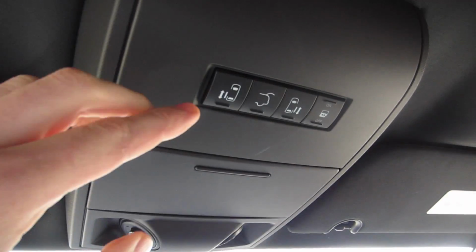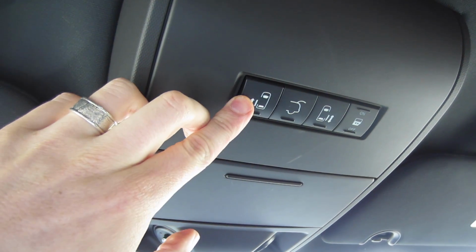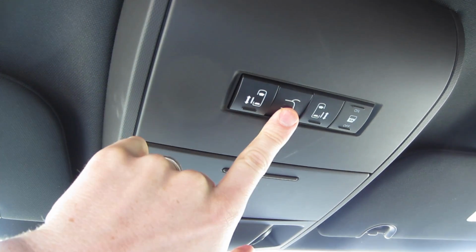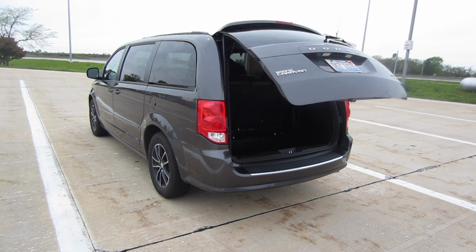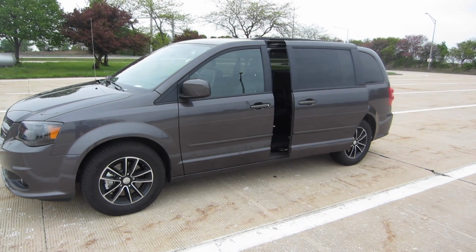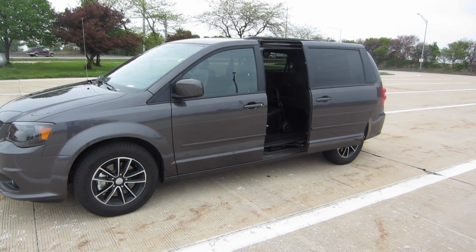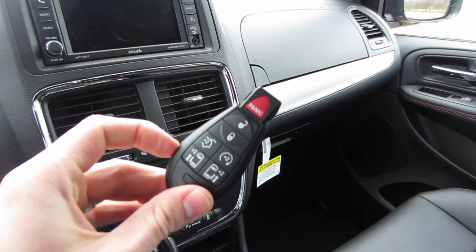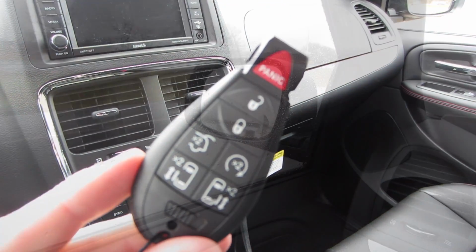All right, now let's jump back into the driver's seat and look up. And there are some electronic controls up here on the roof that help you control all the doors in the vehicle. So you can push a button and open the back door, for example, or you can push another button and open one of the side doors. Personally, I love this feature. It's super useful and pretty fun to play around with. And by the way, if you haven't noticed this before, all these features are also available on the key fob.